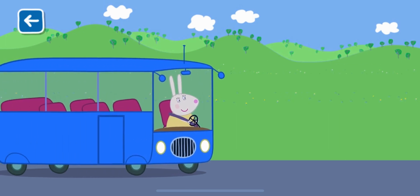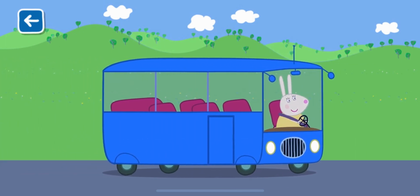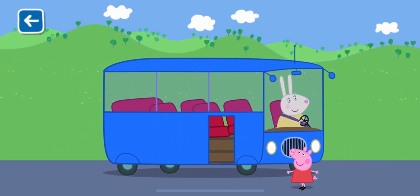Peppa is going for a ride in a bus. You can go too. Tap on Peppa to start the fun.